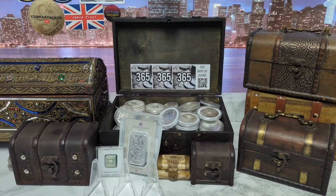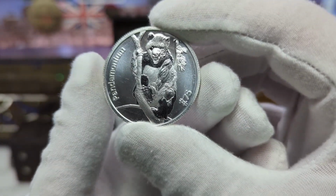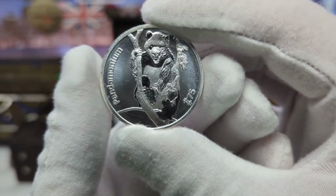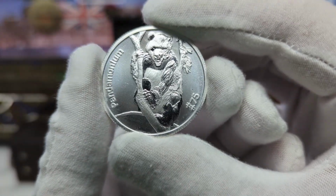So the next item I was able to pick up is actually a 2-for-1, because what it is this absolutely incredible 75 Zombucks. And right here we can see this is the Pandemonium Zombucks, which is one of a series of 10 coins which has been produced by Provident Metals.